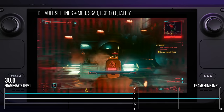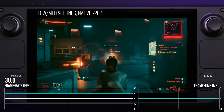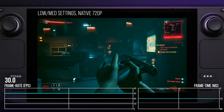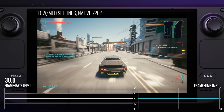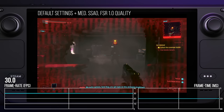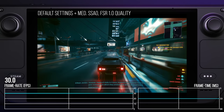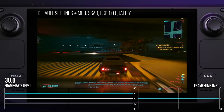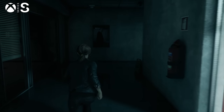Both approaches yield a consistent 30 FPS when paired with SteamOS's framerate limiter. Open-world driving can provoke a late frame or two at times, but generally we are locked to 30, even during more intense moments. These are extremely impressive results, to be clear. This is Cyberpunk on a handheld, at good settings and with solid frame rates. Really excellent stuff. Next up is Control, Remedy's moody technical showpiece.